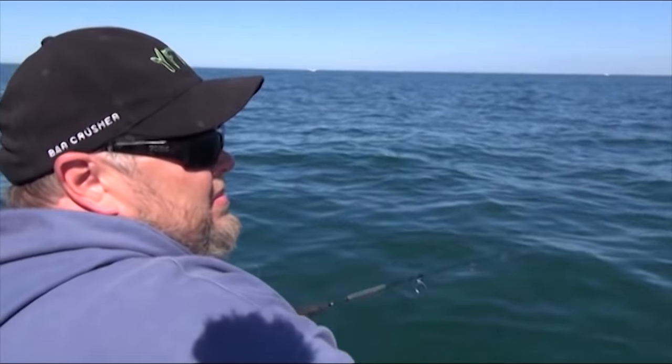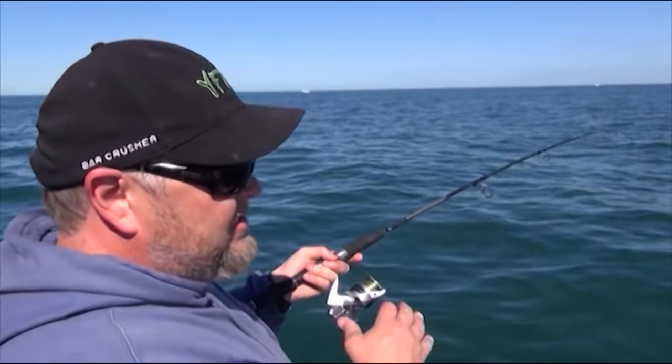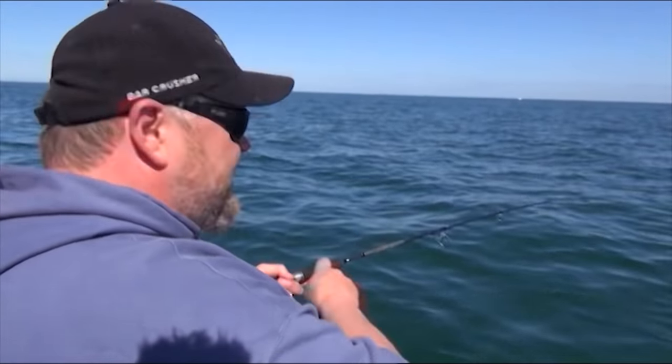Well, we've got a bit of a hot bite going on out in Port Phillip. We've basically only got two rods in the water. I just had a plastic snatched out of my hand doing nothing but just holding it, talking to the boys. It's giving us an idea.